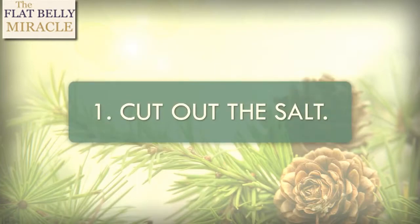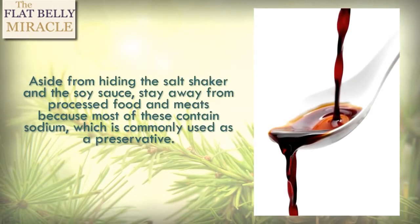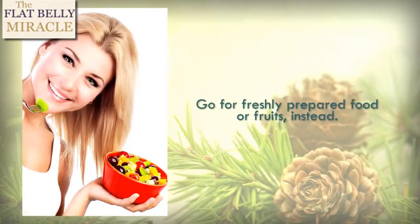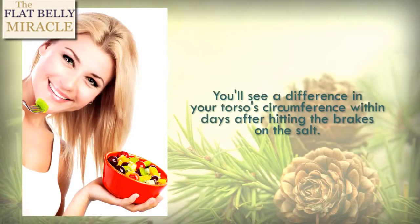1. Cut out the salt. Too much sodium in your body can make you look bloated and puffy because salt retains water. Aside from hiding the salt shaker and the soy sauce, stay away from processed food and meats because most of these contain sodium, which is commonly used as a preservative. Go for freshly prepared food or fruits instead. You will see a difference in your torso's circumference within days after hitting the brakes on the salt.